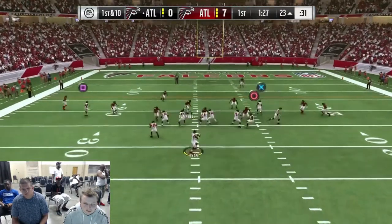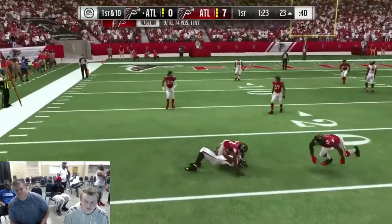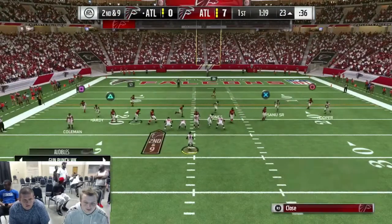Jones now in motion left. Now it's Ryan. Drops it off for Coleman. They'll give him a yard on the play, and that'll make it second down.